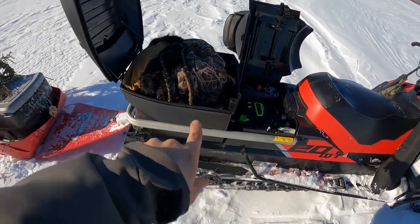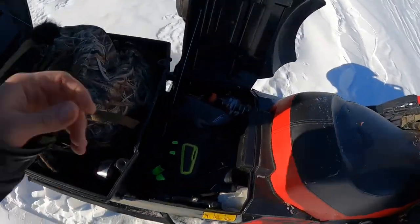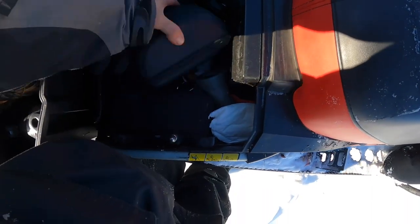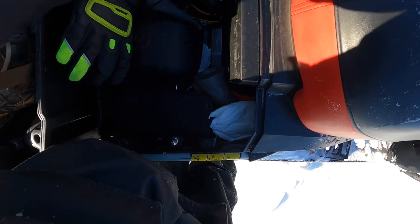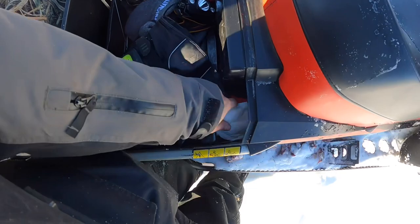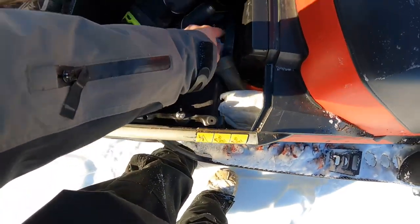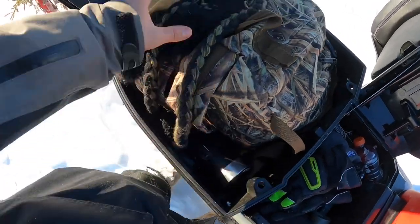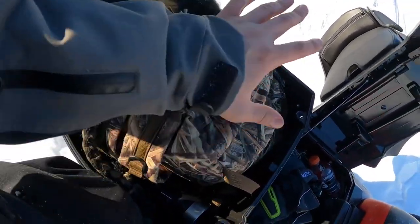So in these two boxes right here, I hold most all my gear. Some extra gloves, GoPro equipment, goggles, hat, energy drink, headlamp, a little bit of everything, game call, extra mags, saw, thermos of water, mitts, and then all my other gear in here.